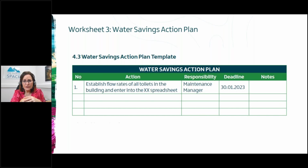So we're at our final step, your water savings action plan, which is really quite important. In your workbook, you will have a template like the one here on screen that just says what is it we're going to do actually. Now we've done the prioritizing and the data, what are we going to do? Really anything that occurs to you as an action, be it high priority or low priority, can find a place on your action plan.